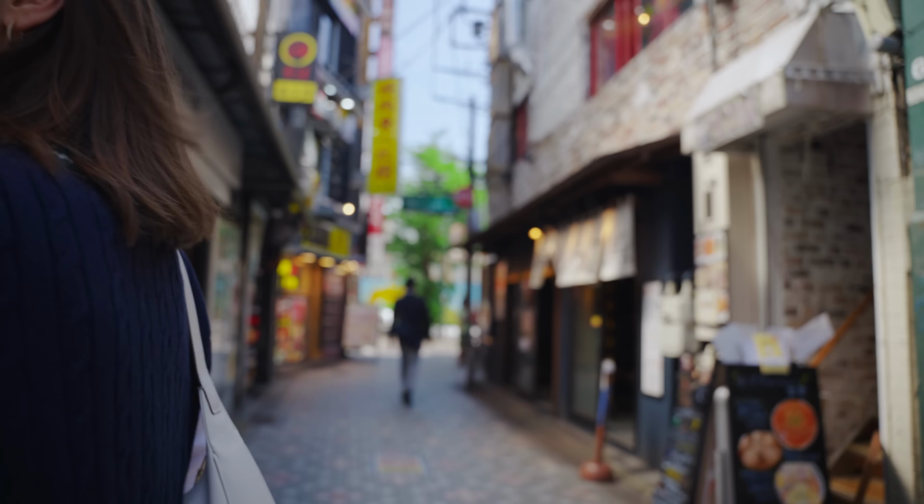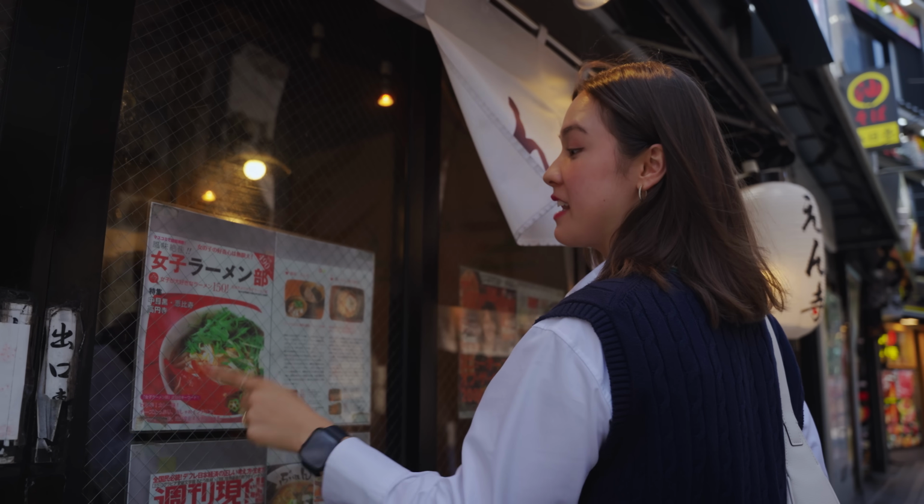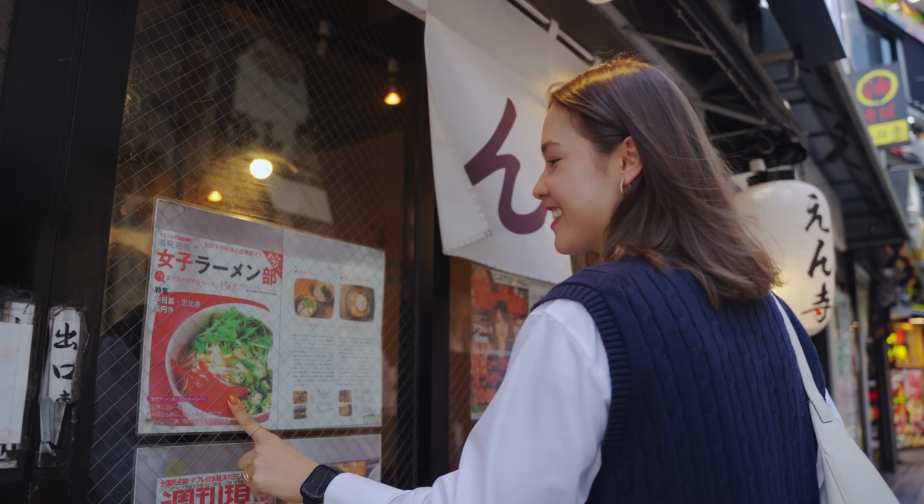What? Joshi ramen? A ramen for ladies? Okay, this would never pass in the Western world.